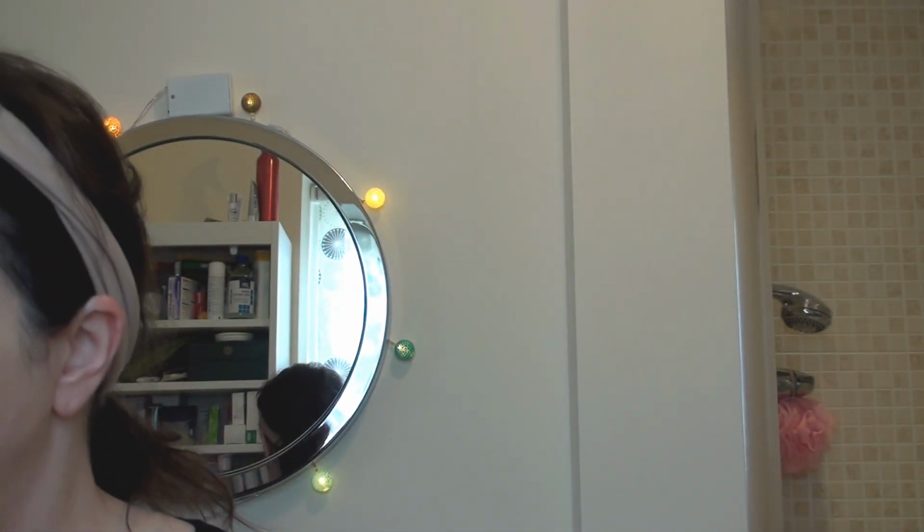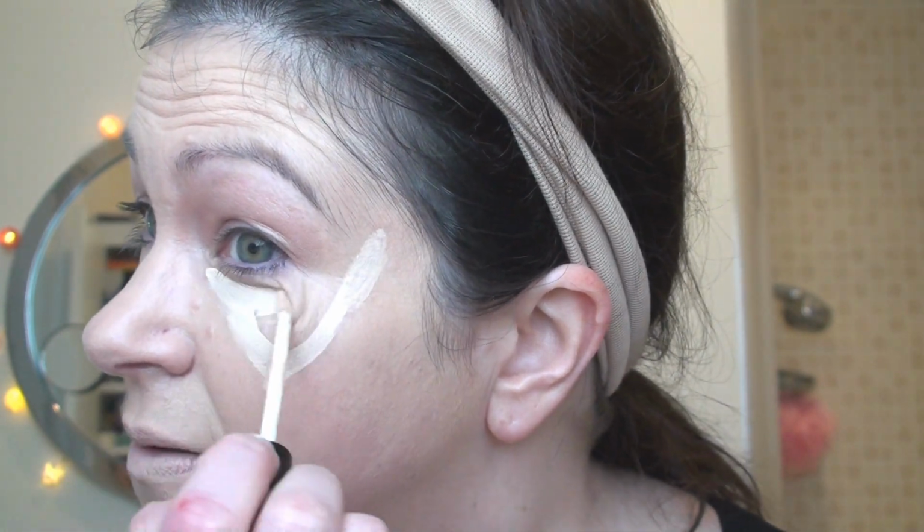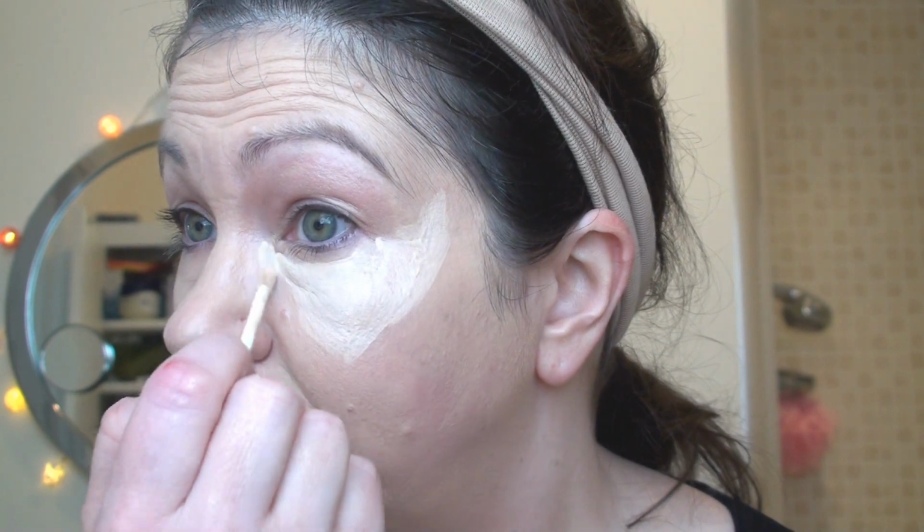Okay, I think that's dried enough now. So I'm going to use my concealer, and this again is my holy grail that I use virtually every single day, and this is the Lasting Perfection by Collection in Fair One. And this again is a lovely product, and it's only £4.19, so it's great. So I highlight underneath my eyes in triangles. I don't put on too much because I don't want to look too done up, if that makes sense.